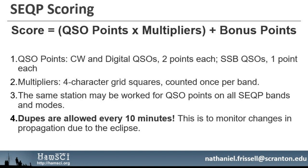So the scoring is typical contest fashion: QSO points times multipliers plus bonus points. You get 2 points per QSO. I already went over that. The multipliers are 4-character grid squares, so try to work as many grid squares as you can. That'll help spread things out. The last line here is also fun for contesters: dupes are allowed every 10 minutes.